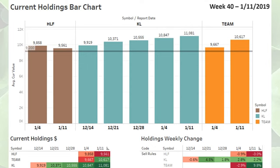Here's my holding bar chart for stocks that I've owned for more than 1 week. You can see that Kirkland Lake Gold continues to go up. It's up about 11% since my purchase 5 weeks ago. And Team is also increasing. It's up 6% in just 2 weeks. HLF is having a hard time moving.